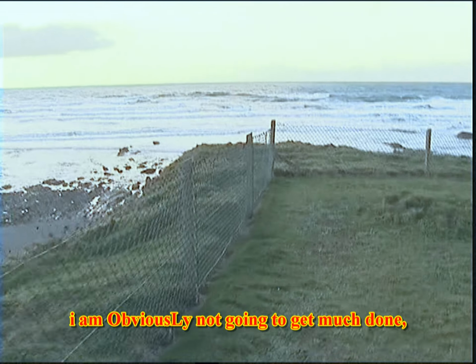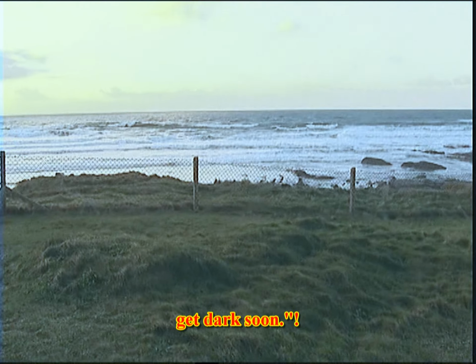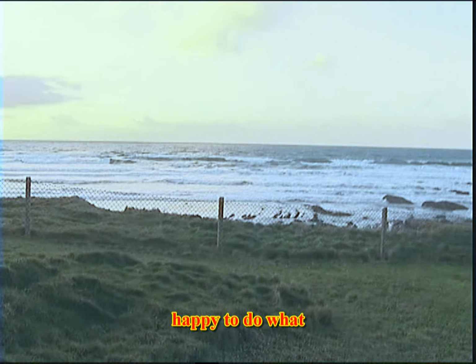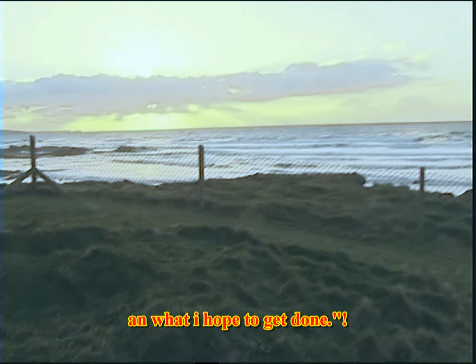I'm obviously not going to get much done because it's going to get dark soon, but yes, happy to do what I've got done, what I hoped to get done.